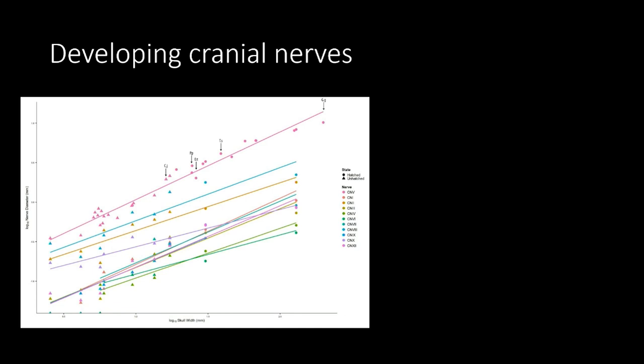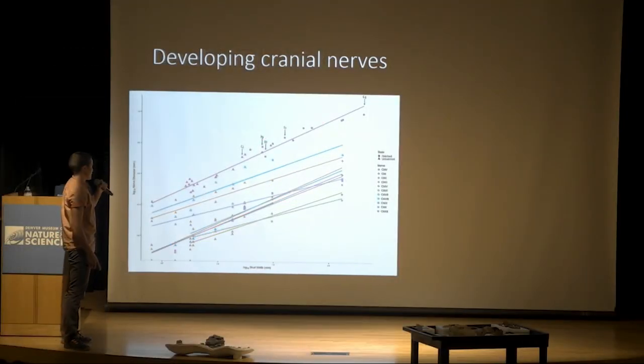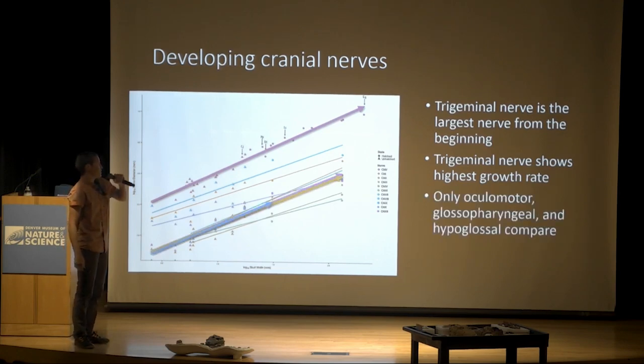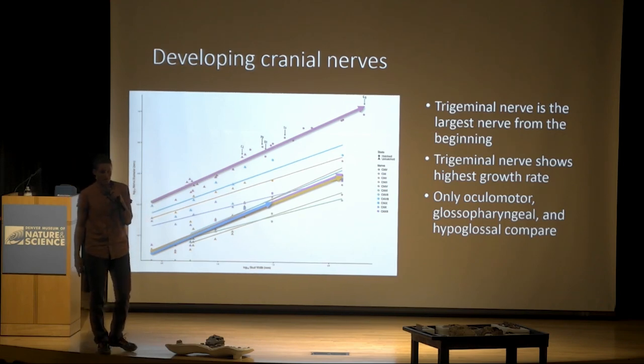All right, so this is a comparison of all of the cranial nerves. Oddly, the fifth one, the trigeminal nerve, is this pink one. So what they do is they just start off with a really big nerve. The second they're born, the second they are laid, they have a really big nerve. And it also shows the highest growth rate. So if we look at the slope of these lines, only a couple other nerves have similar slopes. So it starts really large and it grows much faster than the others.